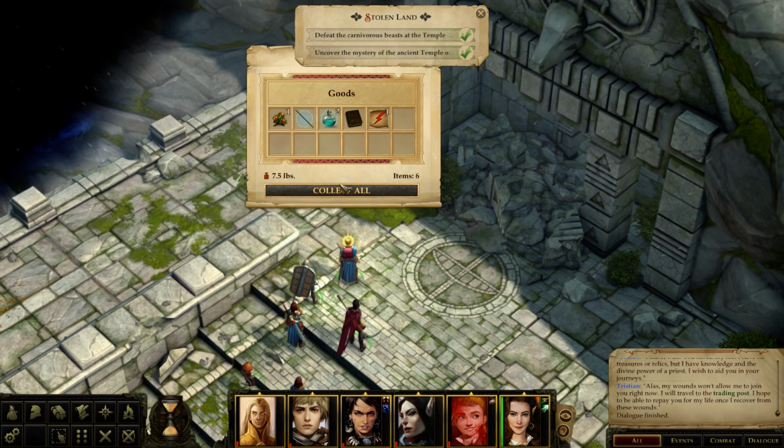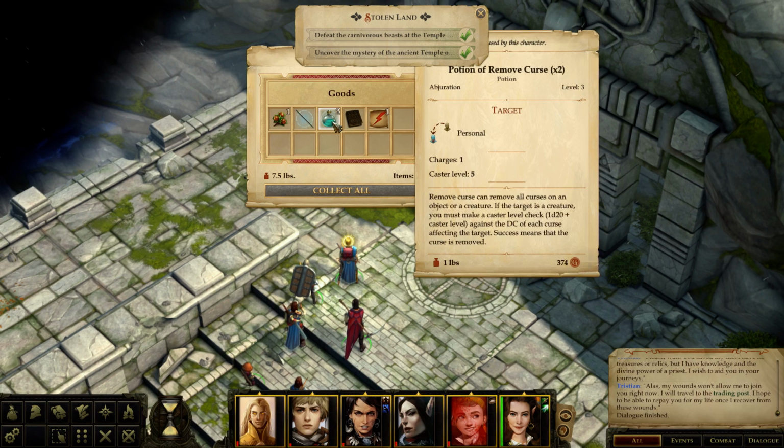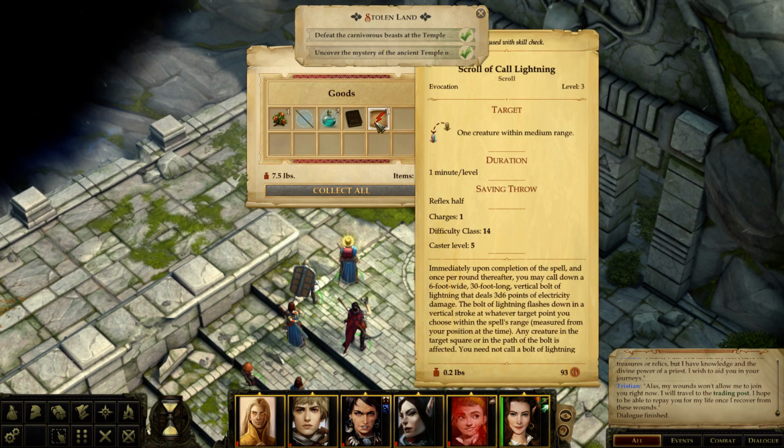Uncover the mystery of the ancient temple. Quarterstaff, potions of remove curse, book.